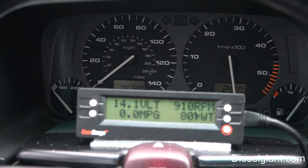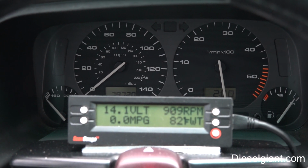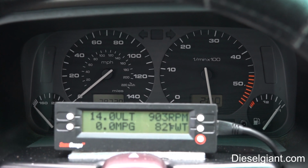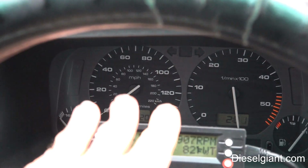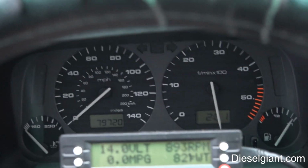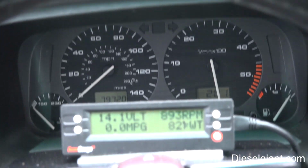Everything's doing great, no problems. I'm really enjoying driving it. It's smooth, it's got lots of power, and I have no complaints. So I will probably not do another update unless something happens until 400,000. And we'll do another walk around in the car. I'll tell you what broke, what didn't break. I don't anticipate anything breaking.